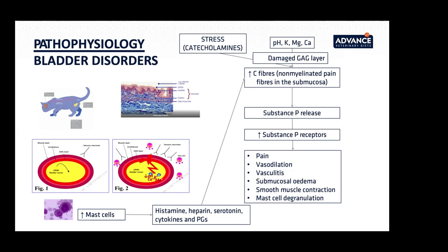At the same time, the cat has a higher number of mast cells in the urothelium, different from other species, and these mast cells, when stimulated, produce histamine, heparin, serotonin, cytokines, and prostaglandins. These substances can affect the C fibers. As I explained before, the pH, potassium, magnesium, and calcium, when the glycosaminoglycans layer is damaged, can also affect the C fibers. These C fibers are non-myelinated pain fibers in the submucosa, so they constantly stimulate pain.